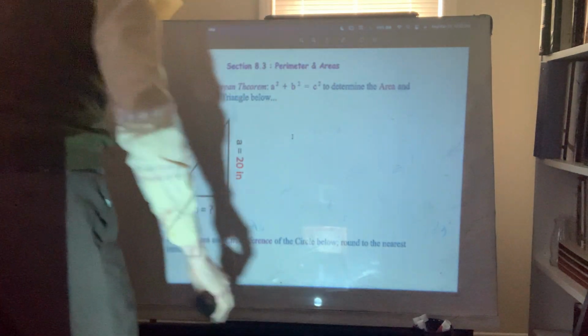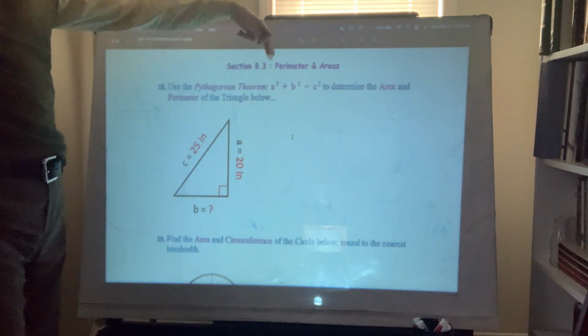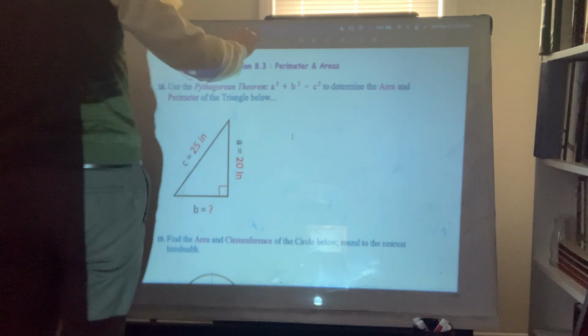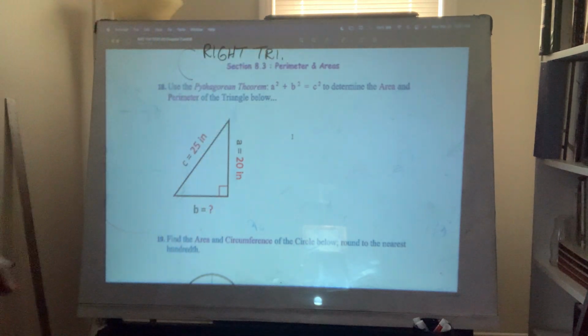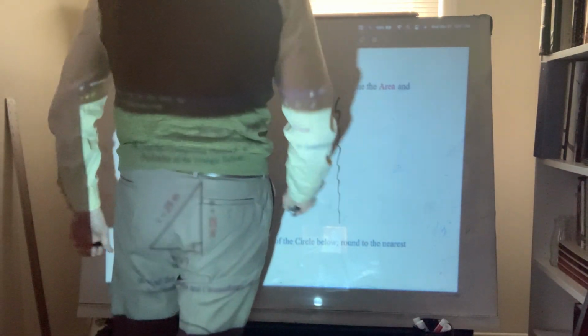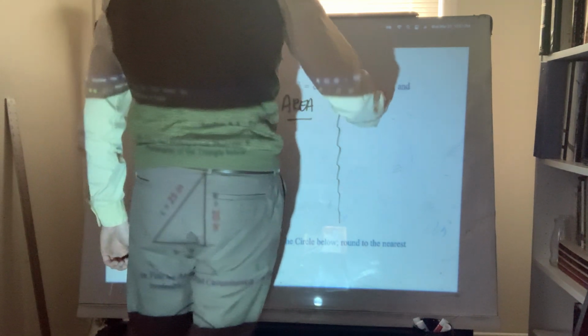I'm trying to confine myself to so much space here. Use the Pythagorean Theorem, a squared plus b squared equals c squared, which you know is specifically for right triangles. You can't apply this to other things, not without employing some trig functions. To determine the area and the perimeter of the triangle below, this one, if we were going to calculate the area of any triangle, and then the perimeter, there are some formulas that we would also have to incorporate.